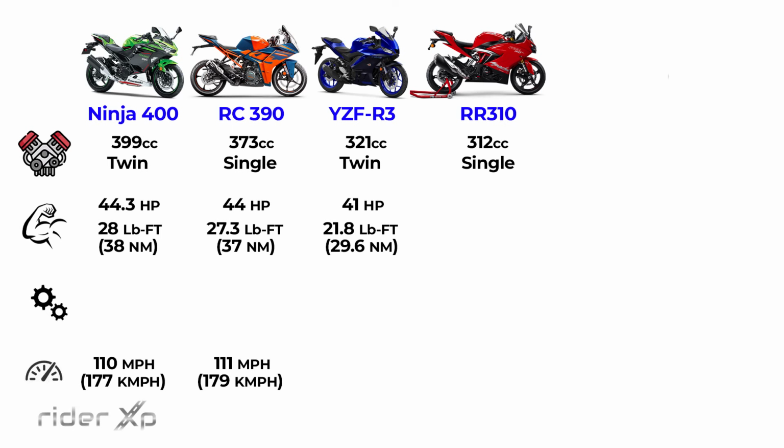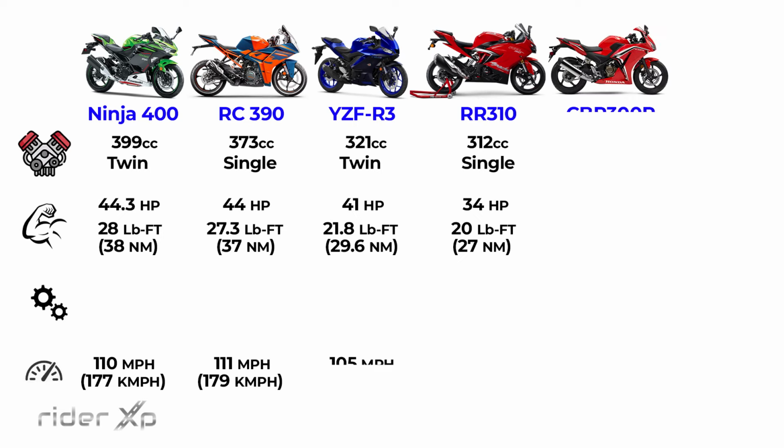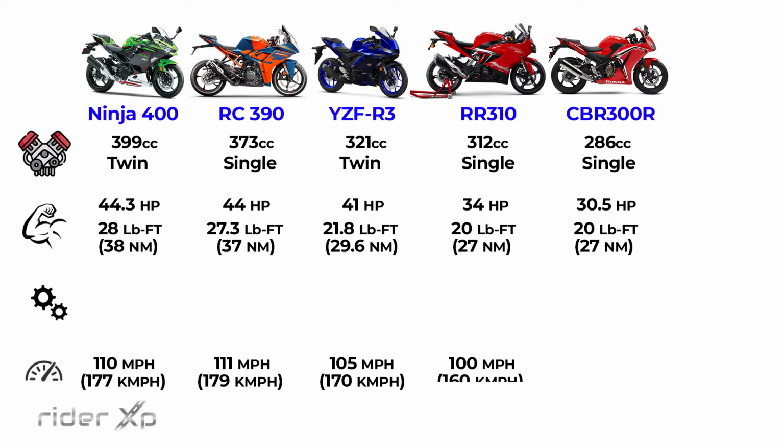The TVS Apache RR310 engine that is also used in the BMW G310R and G310 GS makes 34 horsepower and 20 foot-pounds of torque in its full power mode and can match the Honda top speed claim, which makes 30.5 horsepower and 20 foot-pounds of torque.